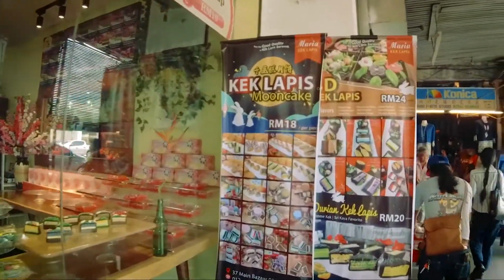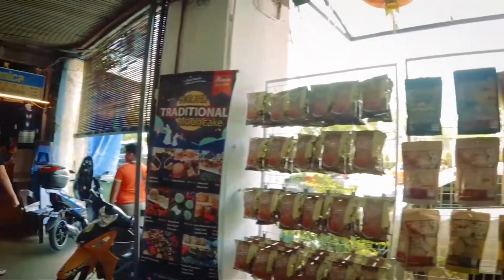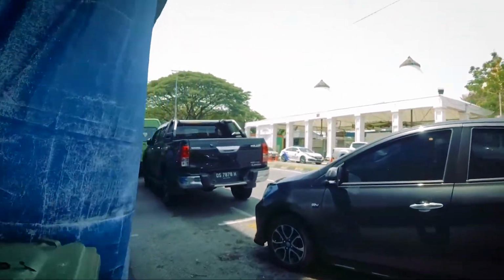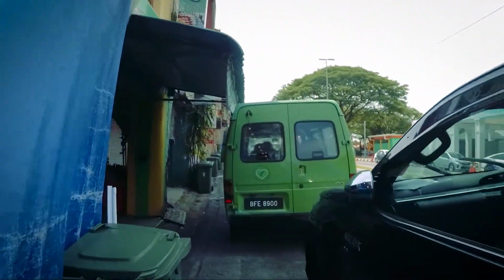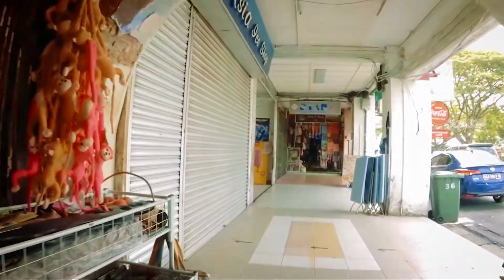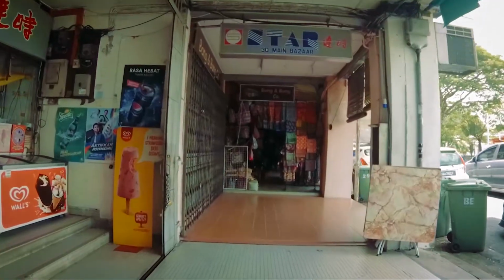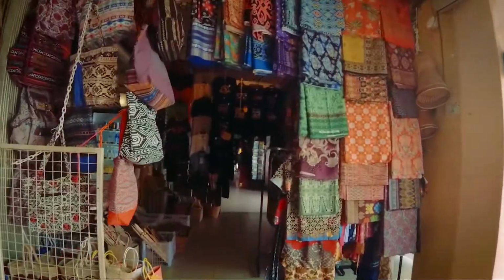And we have here kek lapis, one of Sarawak's most famous dishes. Yes, I said it, the Sarawak famous dish. And these are all the kek lapis, meaning a layer cake. It's basically what it means. But have you heard of Apollo? Not the astronaut, but the brand of the layer cakes here in Malaysia. It's called Apollo. I'm not really good at this sort of thing, but I do eat Apollo back in my childhood days.